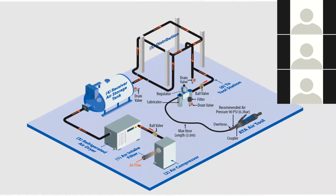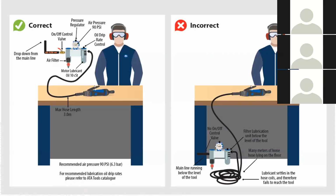With a closed loop system, you will be getting even air pressure throughout your air supply, which is going to be easy to regulate, and it's not going to lead to many headaches. So next, now that we have the shop system taken care of, we're going to look at the bench area. And I understand that not all grinding takes place at a bench area, but we will cover that at a later point. On the left of the screen, you will see the correct way to set up the workbench area, and on the right, obviously, is the incorrect way.